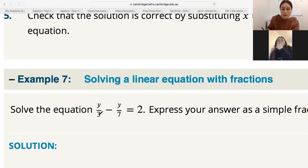You have to get the bases to be the same. Right. And so say this was over 1. And so you just got to think, what's a number that 3 and 7 can both go into? And so I think the closest one is 21.